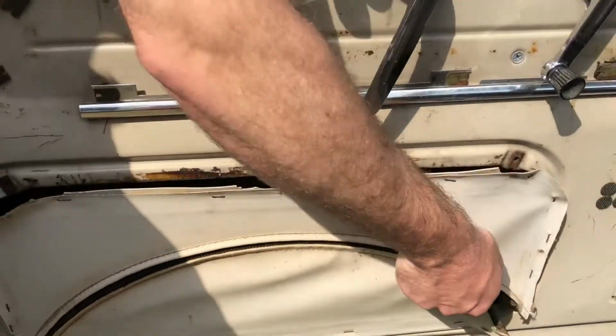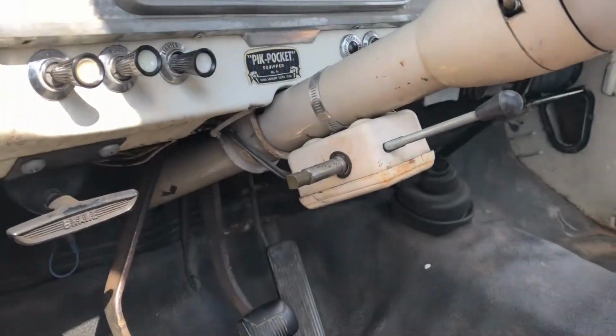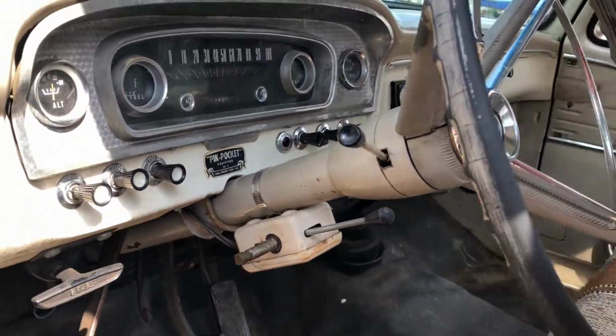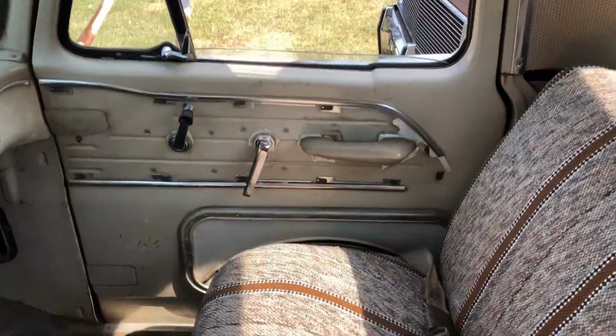That's awesome. This right here is aftermarket. That's got to be worth some money. I doubt it. I have not seen anything like that. But it's interesting, and it's always a conversation piece. I think it's a brake control. That's really cool.